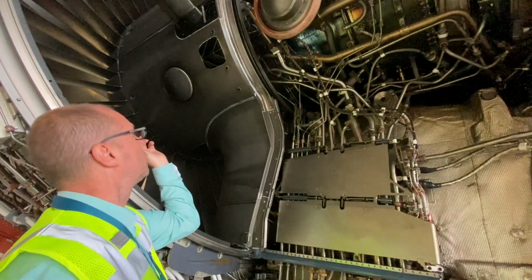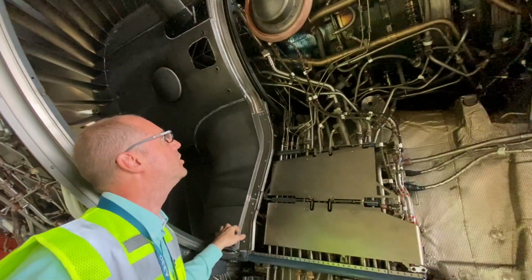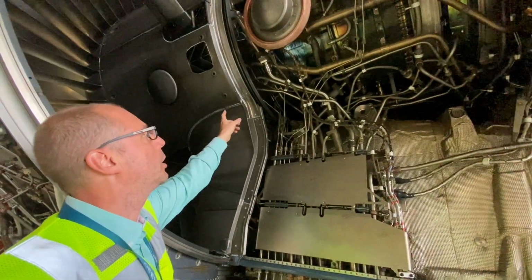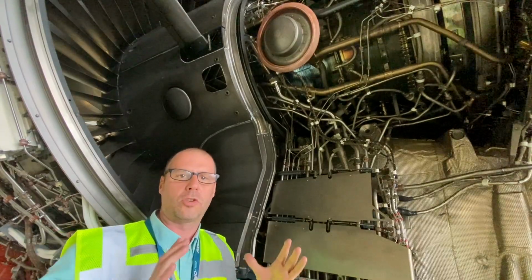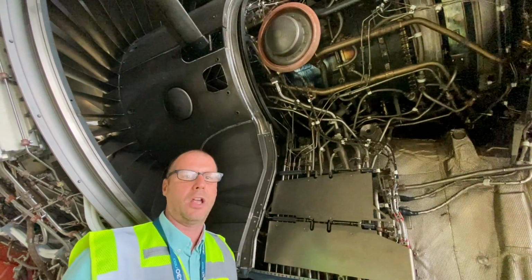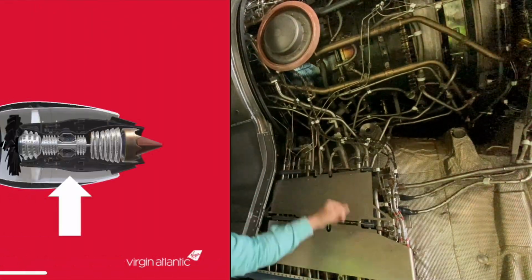The air that comes through the fan and then into the core enters this section here, which is where the air is continuously compressed. The compressor section is made up of rows and rows of ever smaller blades that continuously squeeze the air, compress it, and which generates heat. So you get high pressure and lots of heat generated in this section.